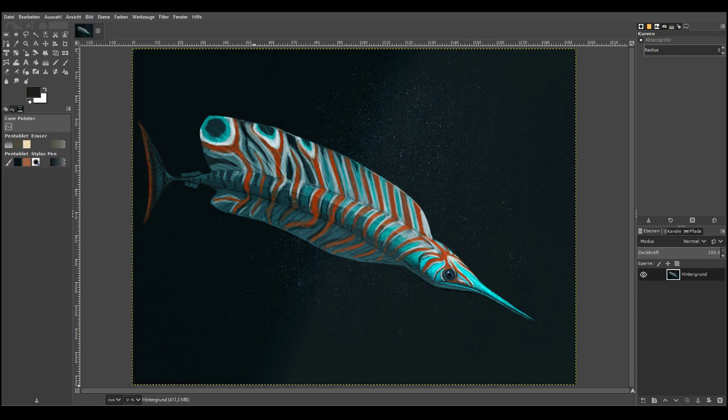Let me know what we should do next. Maybe a trilobite. That was suggested a few times. Yes. But what trilobite? What trilobite could it be?